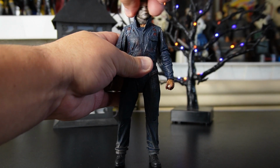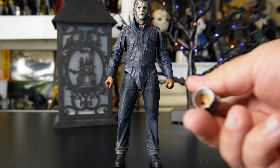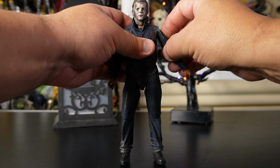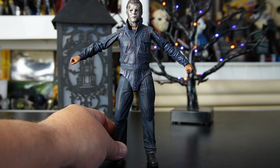Okay, obviously you can get the head to spin around. It is on a post, so yeah, post system on this one. You can see in the bottom there, that way you can interchange the heads. So the arms, the shoulders are only going to go up about there. They do not hit 90.